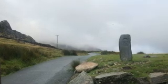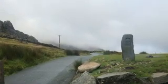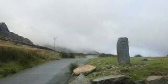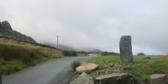This is where I start. It's called the Pig Track, and it's a short, steep, sharp climb. The weather, even though it looks a bit cloudy at the moment, is meant to be clear and maybe even sunny on the top, with a very small chance of rain, but who knows.